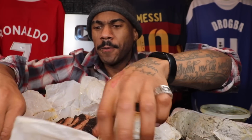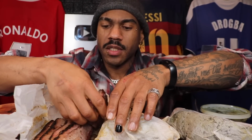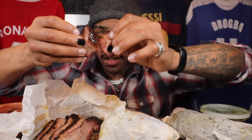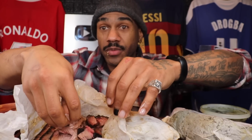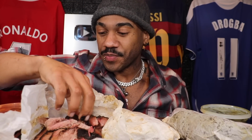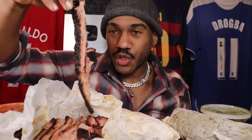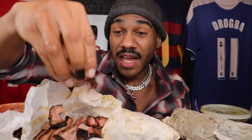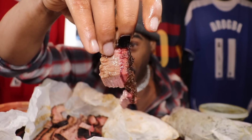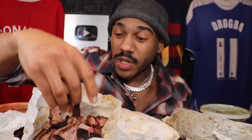Oh, y'all see the juicy juice almost splashed me. Okay. That's a fat cap, but this thing looks crazy. Look at it. You see this? Oh my goodness, I can't even pick it up. It's falling apart. But you can see that pink smoke ring, which is on the bottom right here. I can't even lift this up, bro. The tenderness is crazy. Look at that smoke ring. Y'all see that? You can't duplicate that if you smoke a brisket.